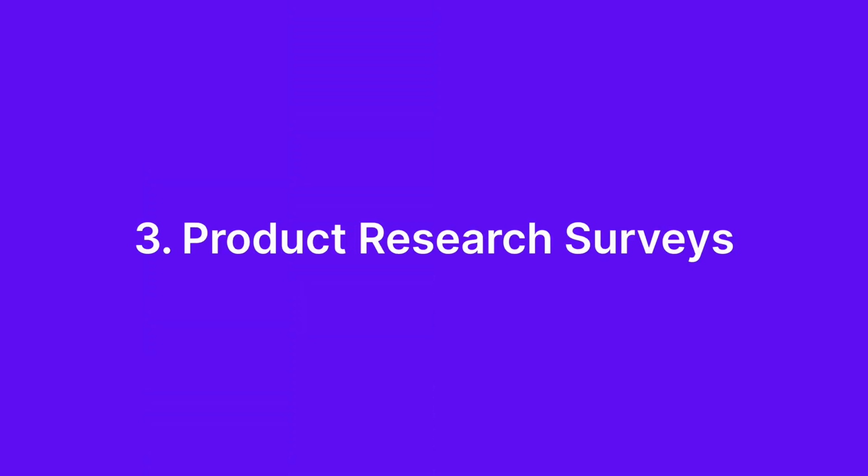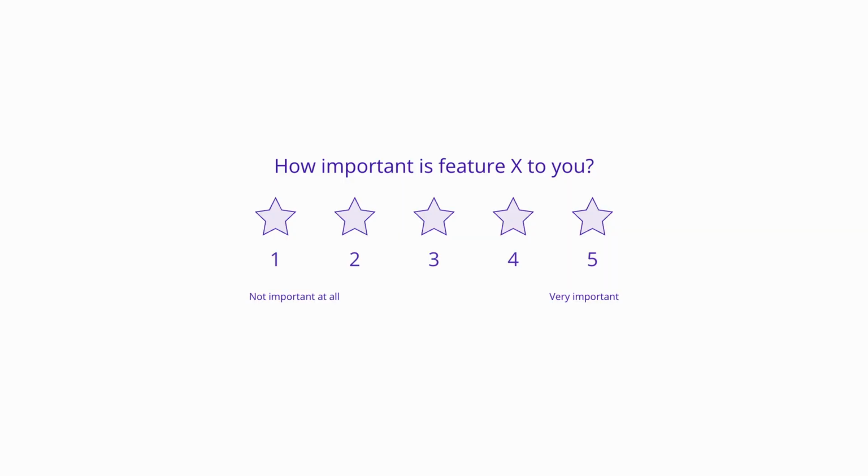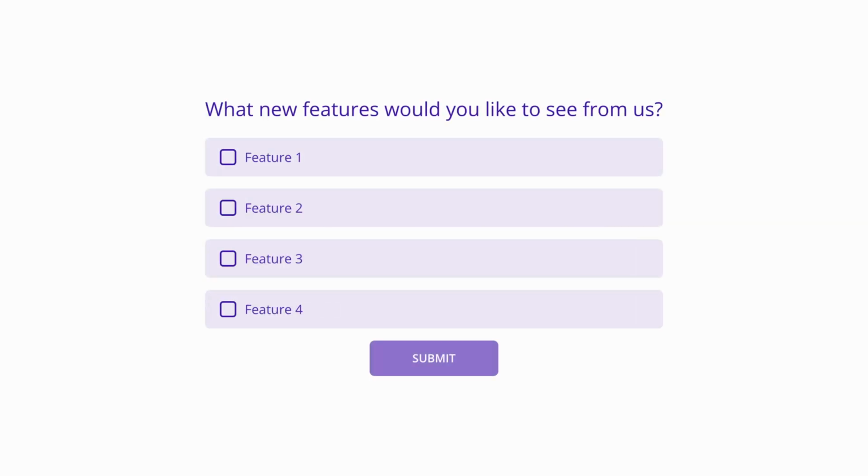Number 3. Product research surveys. Product research surveys account for about 14% of the most popular marketing surveys. The data will help you effectively market new features of your product because you'll understand how customers use them. Effective product survey questions include: how important is feature X to you? Do you find the new feature easy? What new features would you like to see from us?